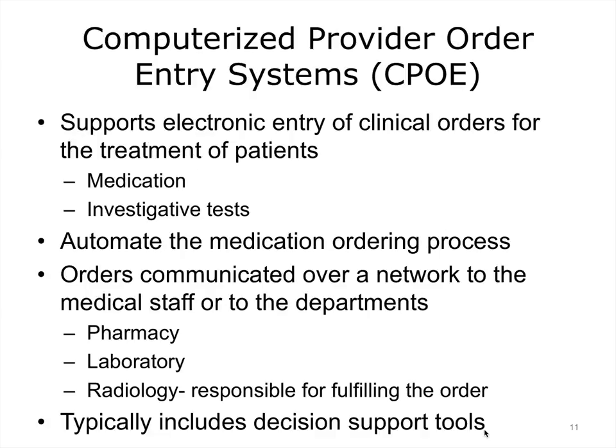As you know by now, computerized provider order entry, or CPOE systems, support electronic entry of clinical orders for treatment of patients. They are unarguably one of the flagship applications of clinical informatics. They have increasingly become essential instruments of patient care. These systems enable the partial automation of the medication ordering process. Decision support tools are an integral part of a CPOE system. In fact, much of decision support research has been conducted in the context of CPOE systems.